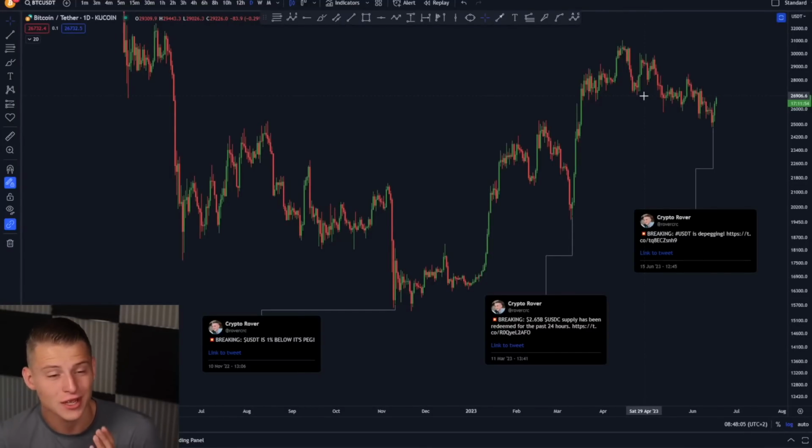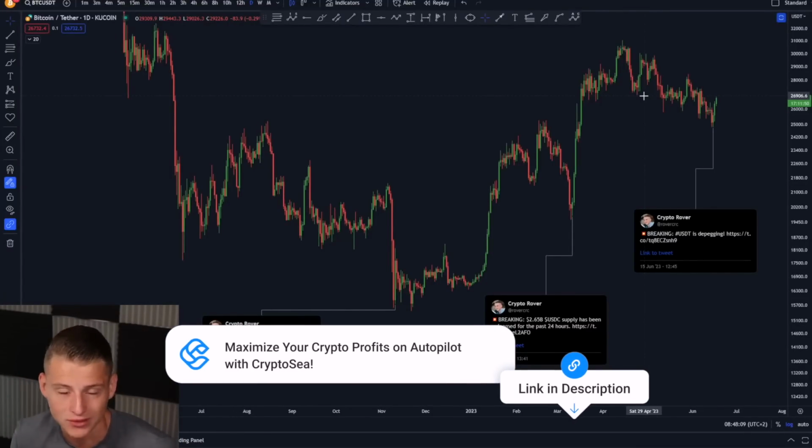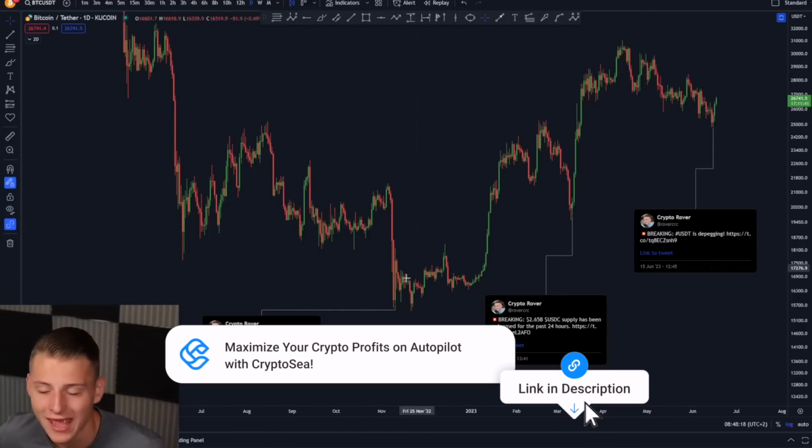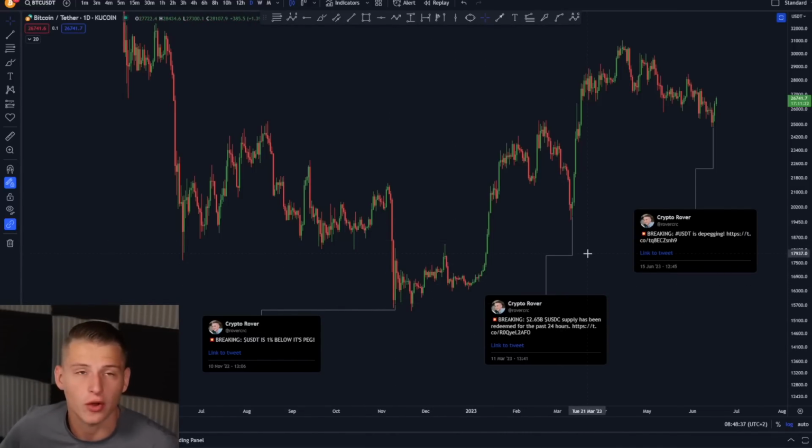What is actually one of the most interesting things to see here is that basically every single time there's stablecoin FUD, Bitcoin tends to be bottoming. So you can see after the FTX collapse, the USDT price was 1% below its peg. And basically that marked the bottom, ultimately because there was a huge amount of FUD here. And then here in March, we do know that USDC lost its peg, and that basically also marked the exact bottom with the banking collapse.